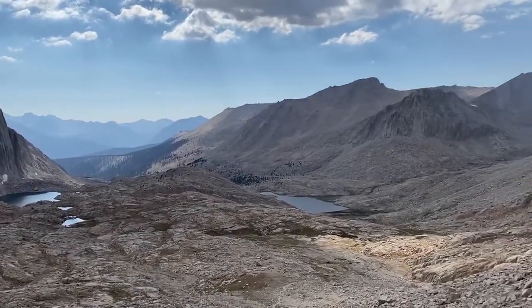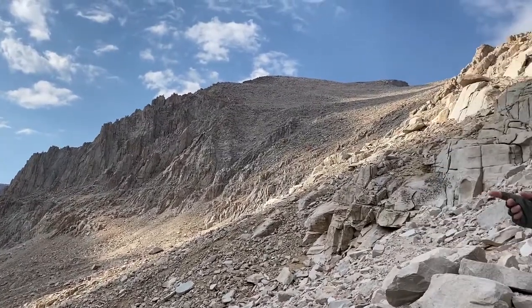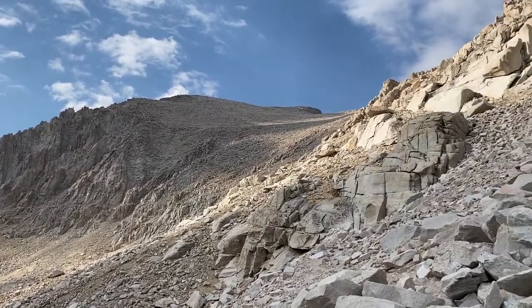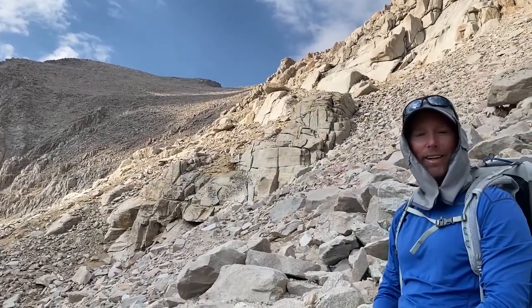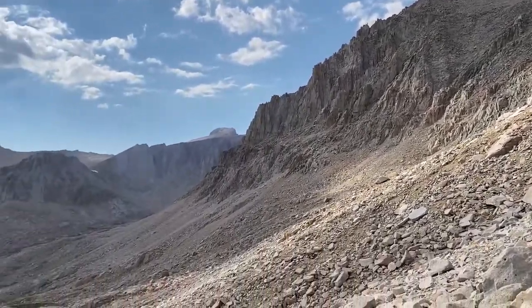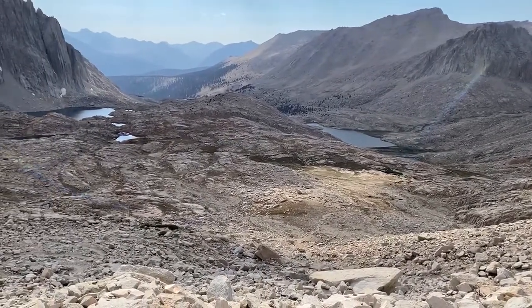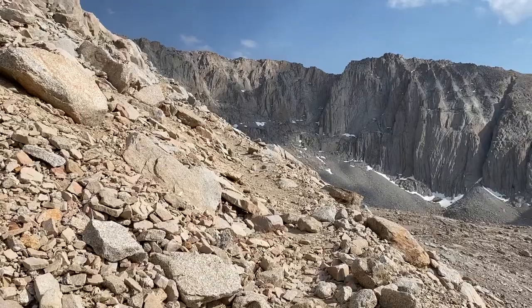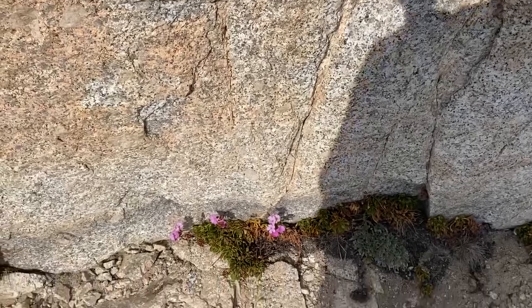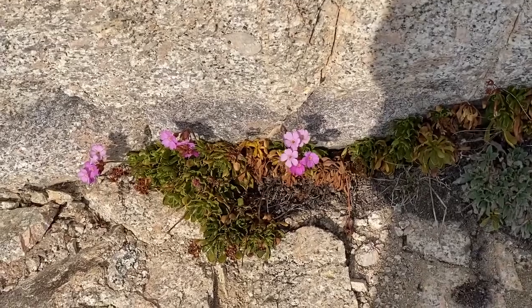Before, now we're kind of looking down upon it. It's crazy, huh? And you can see everyone's still down at camp, just sitting there. There's Mount Whitney way up there. Hey, baby. We're making it. And then we have Guitar Lake way down there, and the lakes. Definitely a sketchy path. Crazy that flowers are growing way up here on the side of the mountain. So pretty.